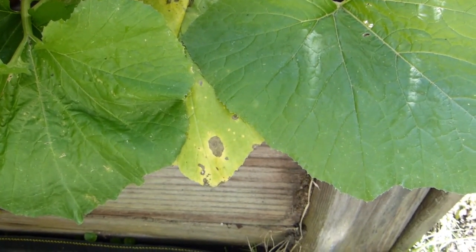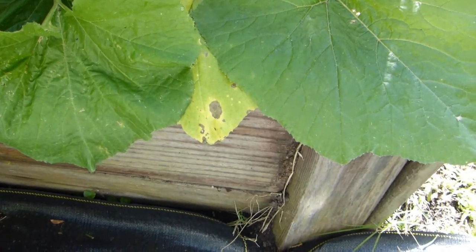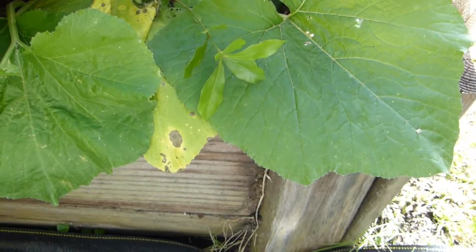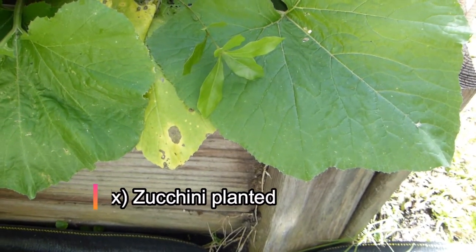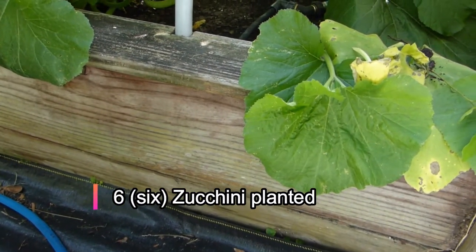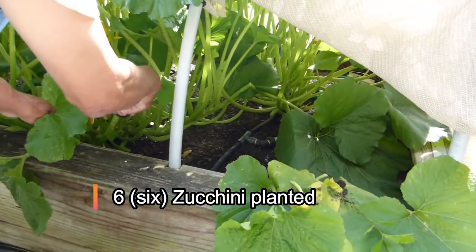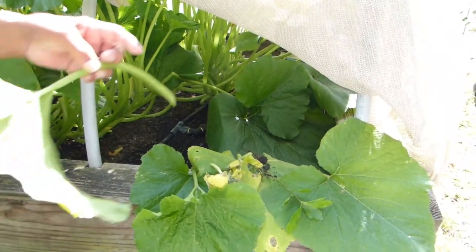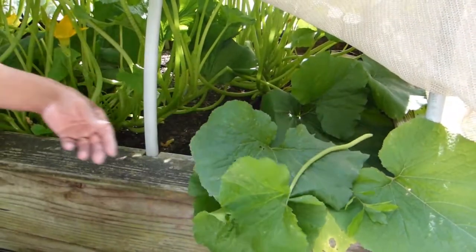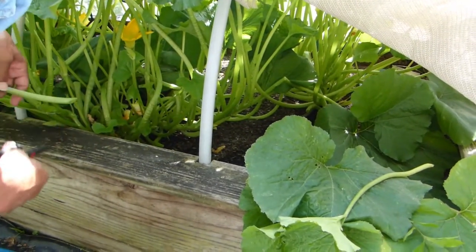You want to prune them out to prevent any kind of possibility of molds growing in there and disease developing. Okay, so pruning is a must on most of your plants in your garden. And in this case, I believe I have at least 8 zucchini plants in this raised bed. This raised bed is like 4 by 10, and they really do spread out and take the space of this entire bed. So pruning is a must to keep the plants in here healthy and continue producing for us.